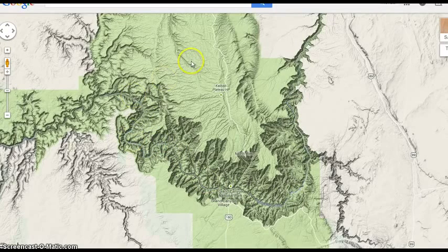The drainage was there first. The river doesn't erode the canyon, it prevents the canyon. It's a whole different way of looking at everything.